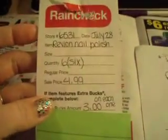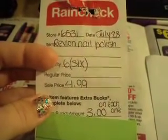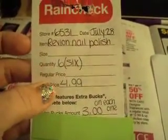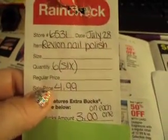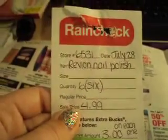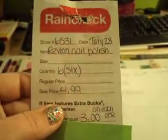One of them is what I did today. It was pretty simple. The Revlon nail polish, I used this, not this particular rain check, but one very similar. I bought 6 of them at $4.99, and I got $3 extra buck on each one of them. But this week, there is a deal where you buy any 2 Revlon and you get a $7 ECB. So I got that $7 ECB back, and I did this deal.